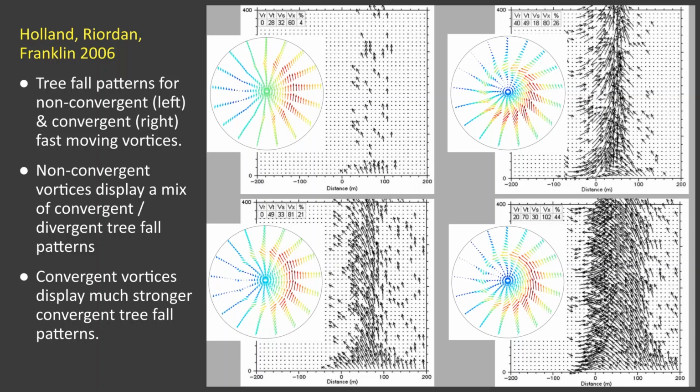So let's look at the upper left-hand panel here. VR, which is the radial velocity, is 0 in this case. The tangential velocity is 28 meters per second. The translational velocity is 32 meters per second, and the peak wind there is 60 meters per second, so 120 knots. And so there's the treefall pattern there in their simulation.